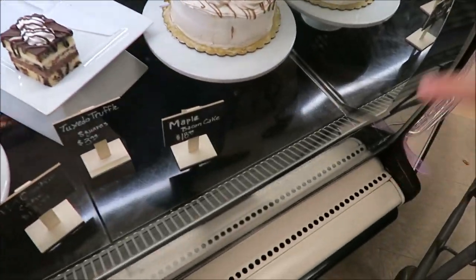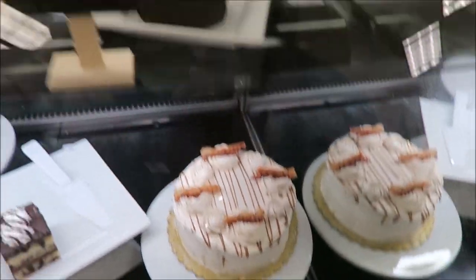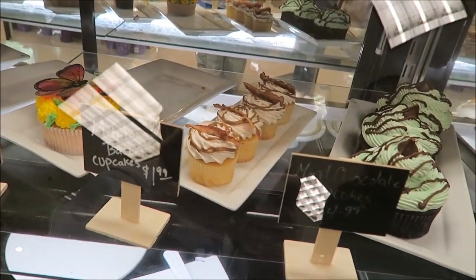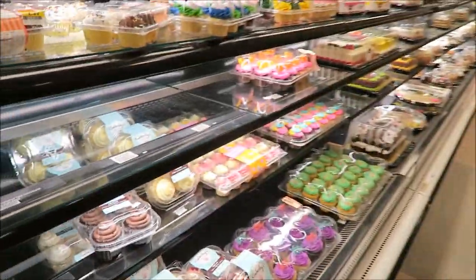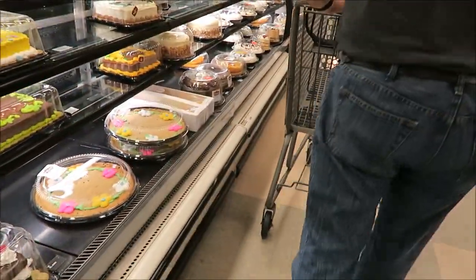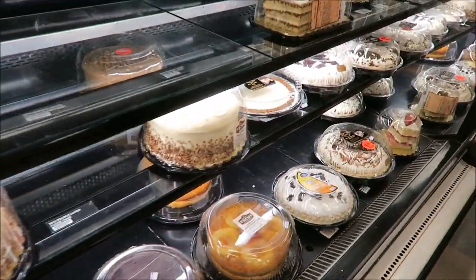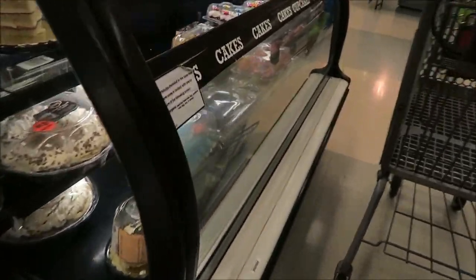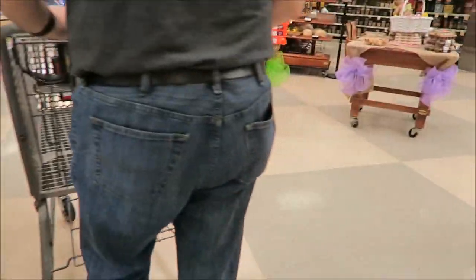The maple bacon cake. That is bacon. Oh my gosh. A maple bacon cake. That is so funny. You can try the cupcake before you bought the food. You could. That would be a good idea. They always have really pretty looking desserts.